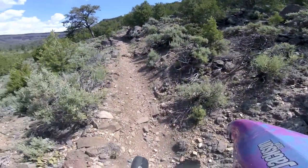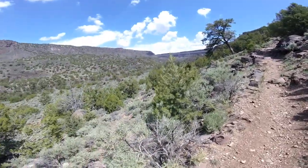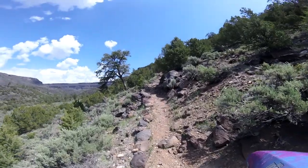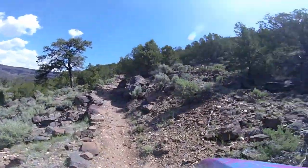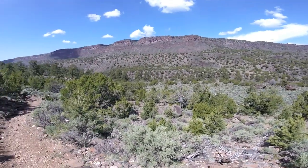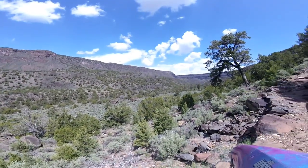The rapids had some good stout holes in them. Some must-make moves over rocks to avoid some pour-over ledges. It could beat the crap out of you if you're not on your game. A swim in there would be really bad. Not a place I'd want to be out of my boat.